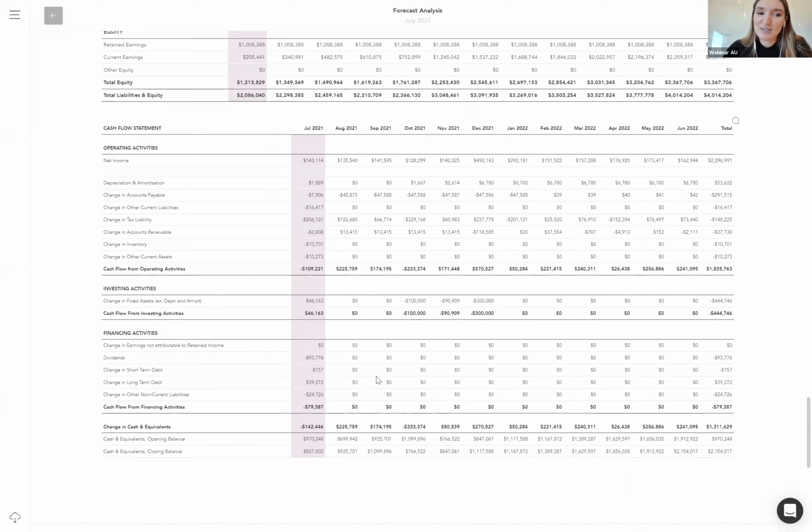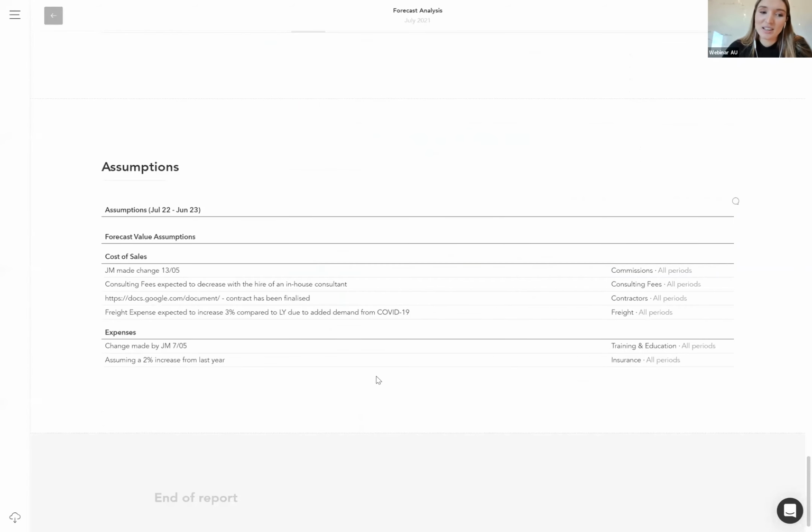Now, lastly, I have some assumption notes here. And actually, a lot of these assumption notes I've added in have been from direct feedback from some of our clients. So things that people are tracking within their forecast notes are things like what change they've made, so we're assuming an increase, and who made the change, so if you're forecasting within a team. And I thought this one was quite cool.